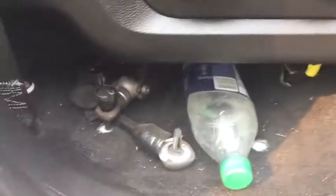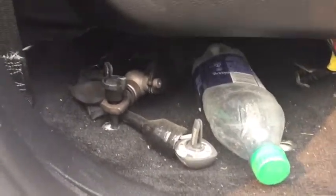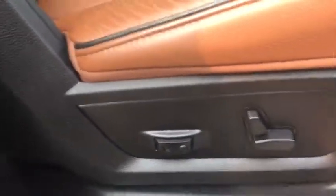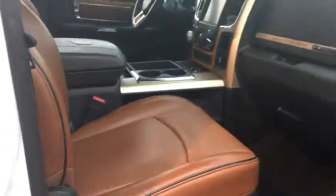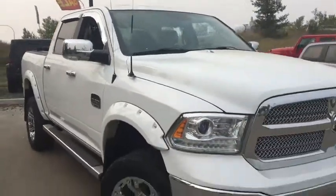of course this floor mat's making it difficult for me. There we go. Well, you got a water bottle, which I'll throw out right away here. And then you also have your jack and some tools. So very handy for sure. Let's put that in loose so I can get to that water bottle quicker. And that is the 2014 Ram 1500 Laramie Longhorn.